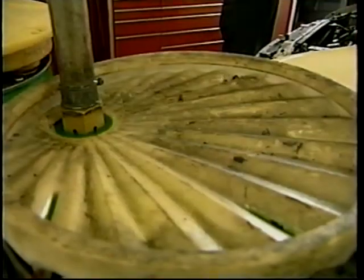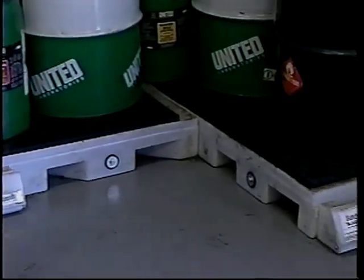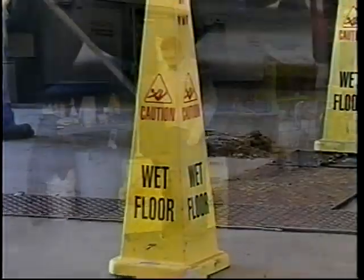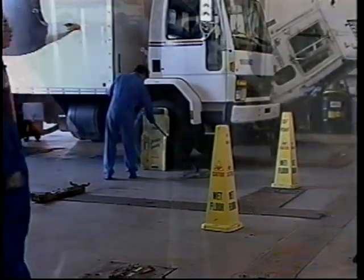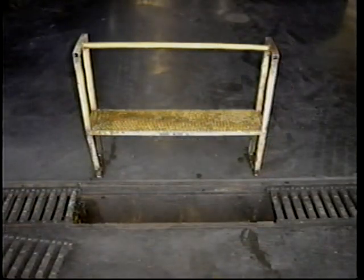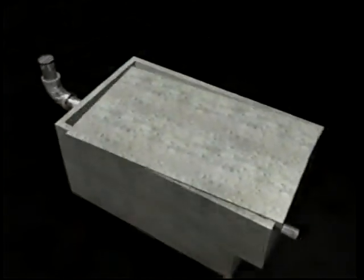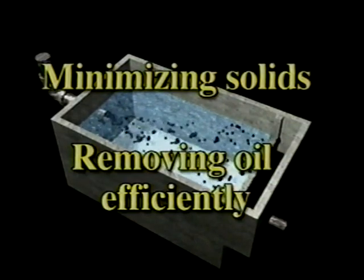Using the spill prevention practices and floor cleanup methods just described will significantly reduce staff effort and amount of water needed to clean the floor. Wash water will also be less contaminated, which reduces your environmental liabilities and helps you stay ahead of strict discharge regulations. For shops with oil water separators, these practices can improve your oil water separator operation, thereby minimizing pollutant discharge and reducing maintenance costs. Shops with oil water separators should also consider other techniques to improve their oil water separator operation. These techniques include minimizing solids and removing oil efficiently.